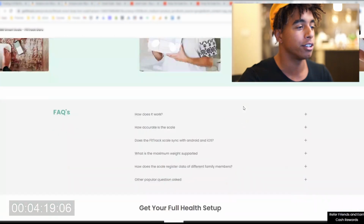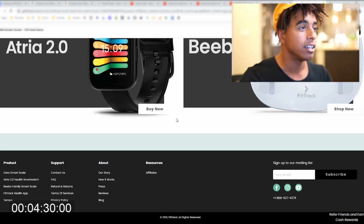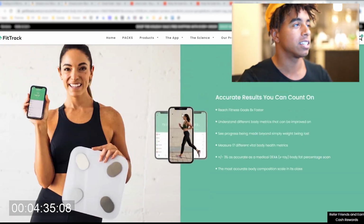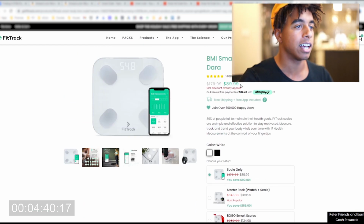I think it's a great product for the new year. Something like this is unique. I've never seen it at a store personally, and it's a great marketing angle, you know? Start your new year off right, track your fitness goals with the smart fitness scale. Something like this could absolutely crush. So I would totally believe that you can get this product to $10,000 a day.